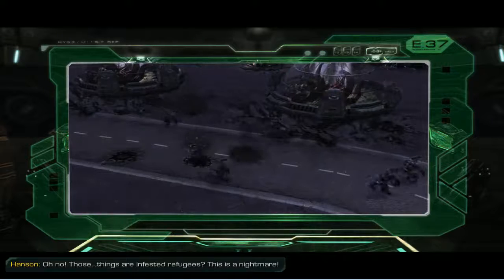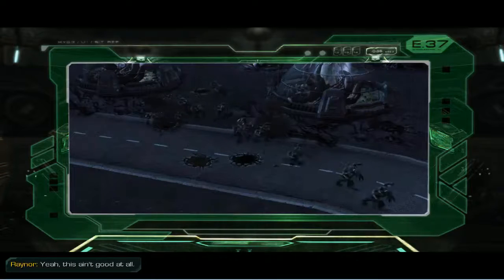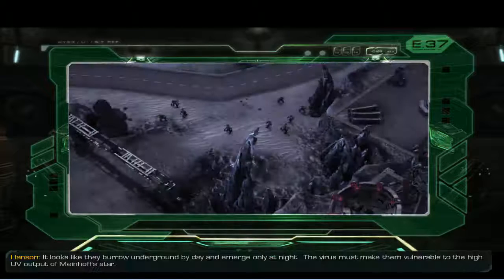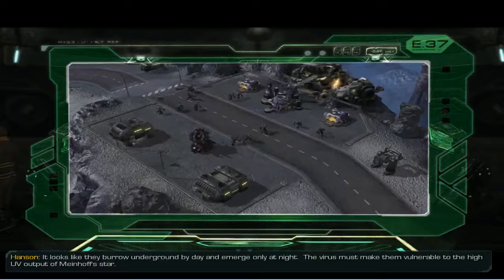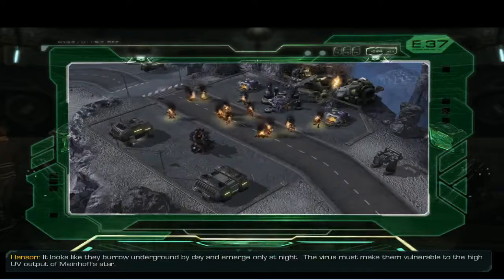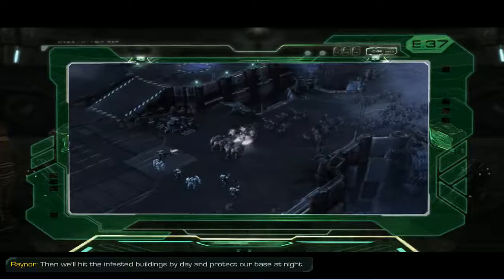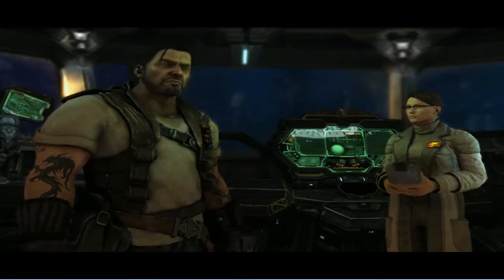Things are infested refugees? This is a nightmare. Yeah, this ain't good at all. It looks like they burrow underground by day. The virus must make them vulnerable to the high UV output. Then we'll hit the infested at night. Don't worry, Doc. We'll contain this thing.